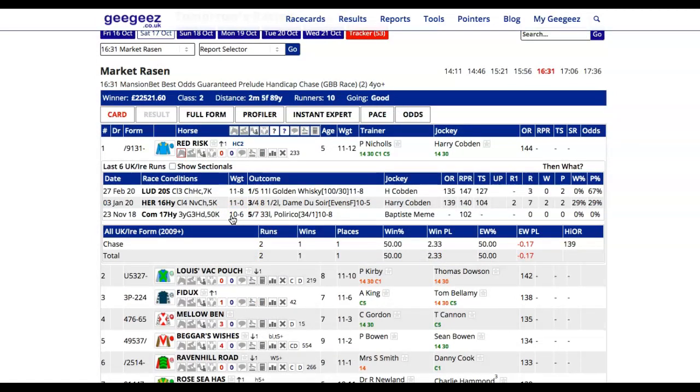Fitness, I don't think, will be a problem, given the yard. He has been quite lightly raced, though, since they got him. It could be he's best fresh. I don't think that was a great race at Ludlow. It was soft. They seemed to dawdle. It seemed to fall apart a bit.